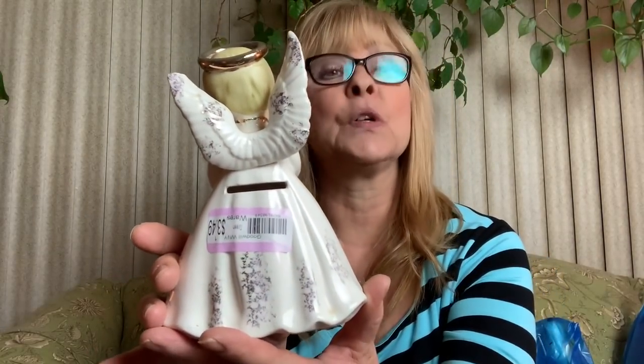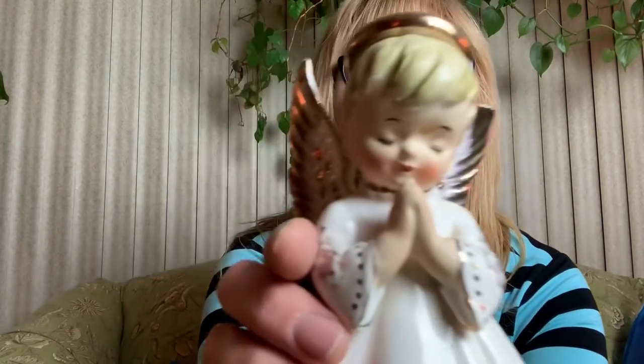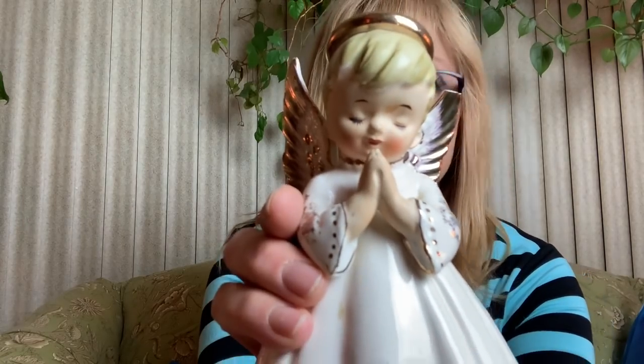Today's tag was yellow, and then, of course, she was $3.49 less 25%. But look at her face. She's gorgeous. So, broken wing and all, I don't care. She's mine. And I just love her. She's dirty too. We had to get her cleaned up. There's the close up again.